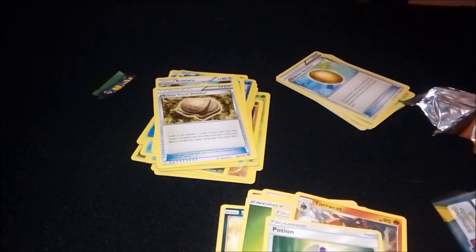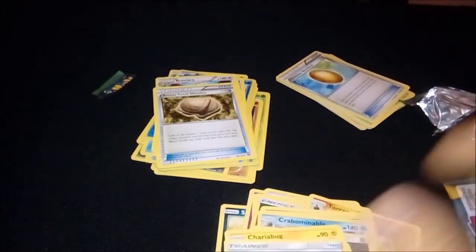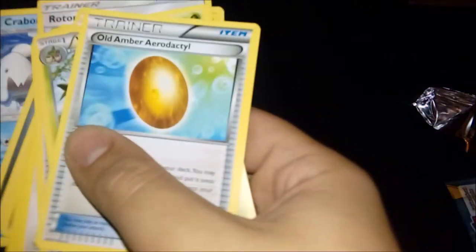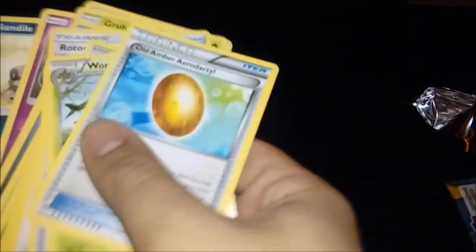That was disappointing. We didn't get any particular interesting EXs or even regular holos. We got a few reverse holos, but nothing that good. What would you say was the highlight? The Devolution Spray is very cool. And we got a shiny one of those.